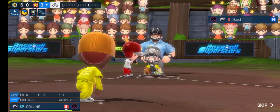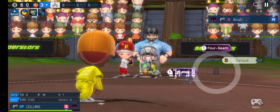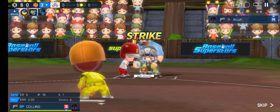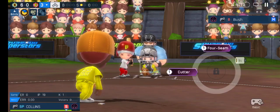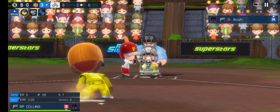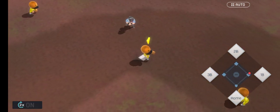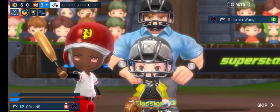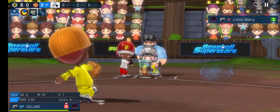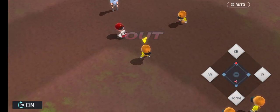Bottom of the third. No outs. He's at a clear disadvantage. It's not going to be an easy game for him. Two right. That ball is hammered. A shallow hit to left field. A base hit. Bottom of the third. Right after the first pitch. That's a grounder. Double play.